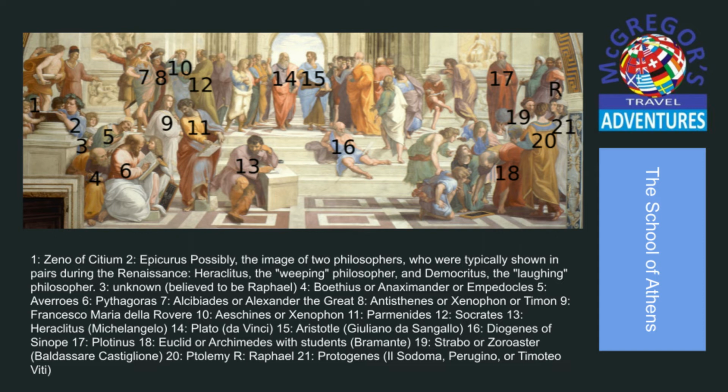The names of each of the subjects is well known, but the faces don't belong to them. They were dead 2,000 years. Instead, like all the other paintings in this place, Raphael used the faces of well-known figures. For example, it doesn't take too much for even the untrained eye to see that the central old man representing Plato is actually Leonardo da Vinci.